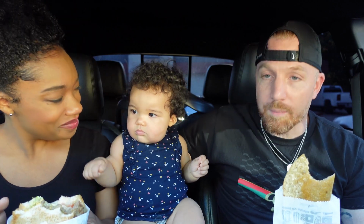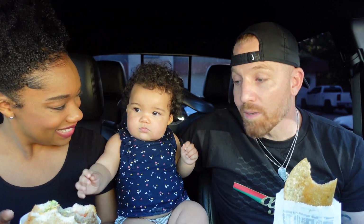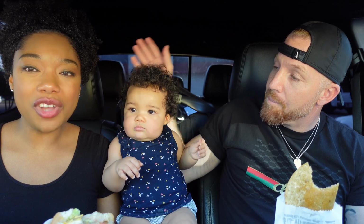My two sweet little babies. Unfortunately, only one can eat, though. She really wants to eat. We give her jar food, you know, but she just can't have this, and she wants it so badly.